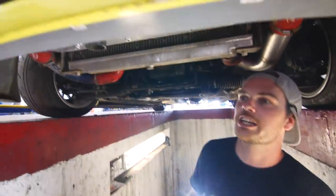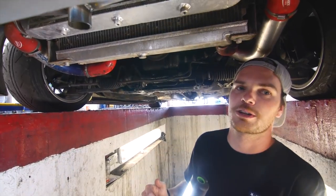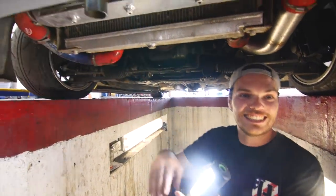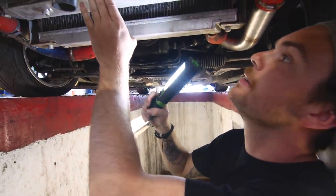I'm not too sure I'm going to jack it from the front, since I'm not sure I can fit a jack under here, but it has one anyway. Also, I think it's more for protection from you crashing into things too. Well, it would protect the intercooler there, won't it? Yeah, so that's pretty tasty.